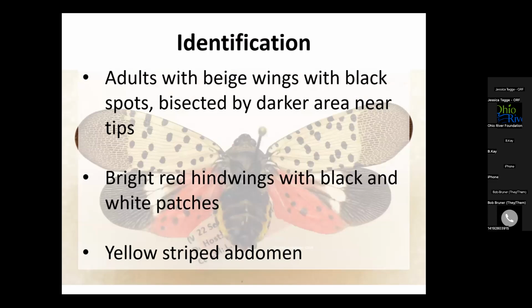So the adults are going to have these beige wings with black spots that are bisected by a darker area. That's what you're going to see when the wings are folded. And then when the wings spread, you're going to see this bright flash of red with black and white patches. Very, very good predator deterrent. That bright color is going to tell a predator, I taste bad, or I'm poisonous, don't eat me.